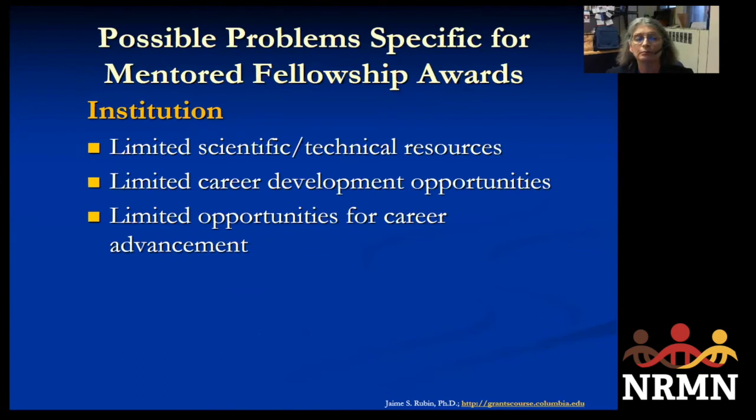In terms of problems with the institution, they don't have the core facilities that you need. They don't have the career development activities that are appropriate.